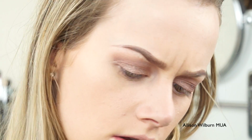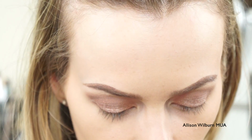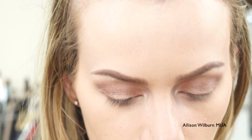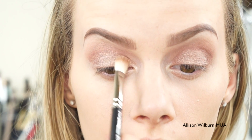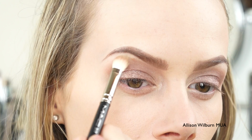I'm going to take this palette. This is the, I should know this off the top of my head, Comfort Zone palette from Wet n Wild. And I'm going to take the light color and use that on my inner corner. And I'm also going to put a little bit under my eyebrow.